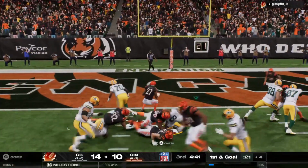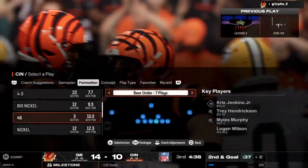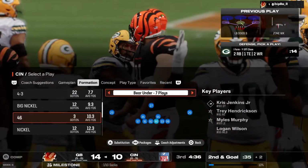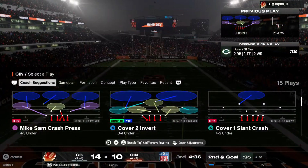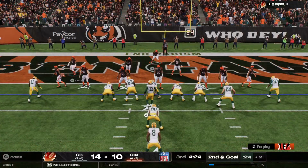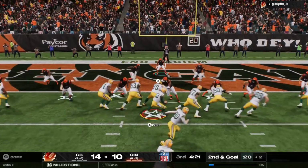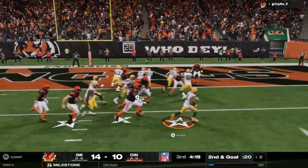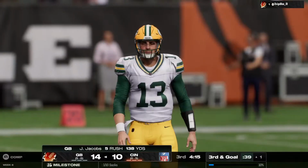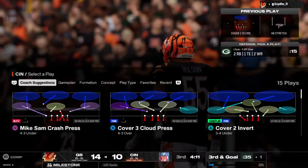Here's Jacobs. And he'll plunge forward to the 2. Setting up second and goal. The ball a little closer now. It is second and goal. One more time, it's Jacobs. And he won't quite get in. Down to the 1, setting up third and goal.